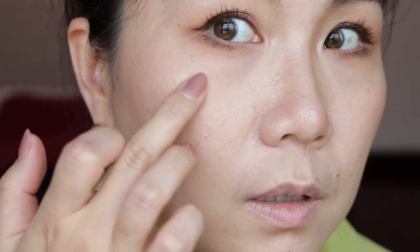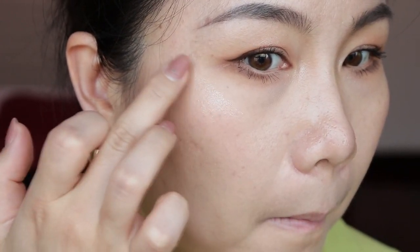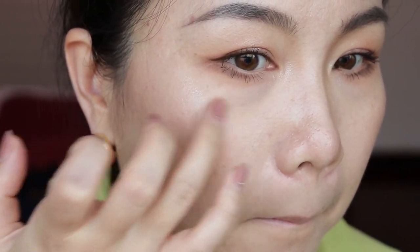But if you need to smudge it out a little bit, this one is a little bit patchy. So let's try on this side. Let me use this one. Yeah, no, not for highlighting purposes. When you use it as a highlighter, it seems more glittery than when applying it on the eyes.